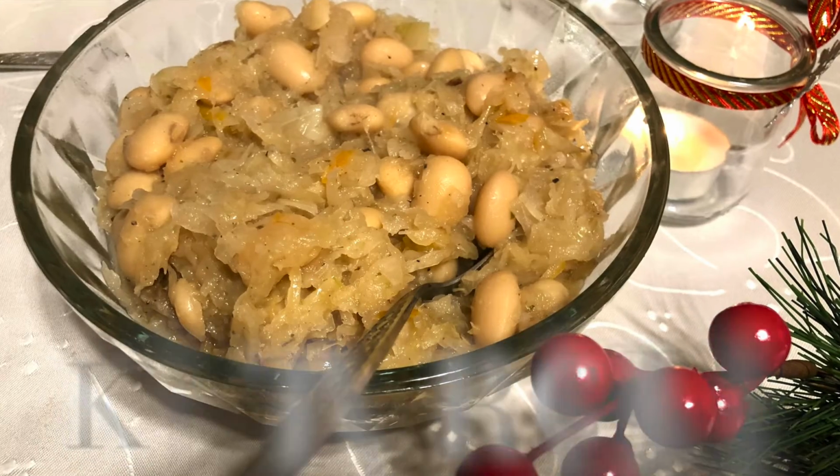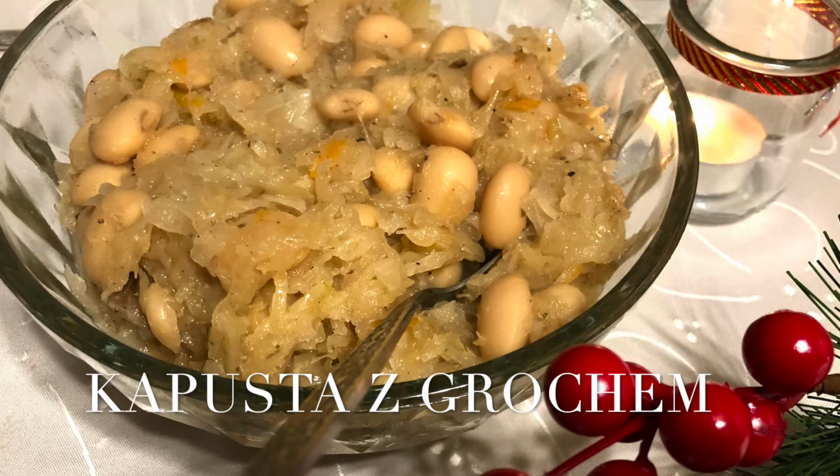The other popular Polish Christmas food with cabbage is kapusta z grochem. Some call it the food of the poorest. For some it's the best vegetarian Polish food. Kapusta with peas or beans is definitely worth trying. I absolutely love it. My grandma, Babcia Mila, who is 90 years old, makes sauerkraut and peas best.